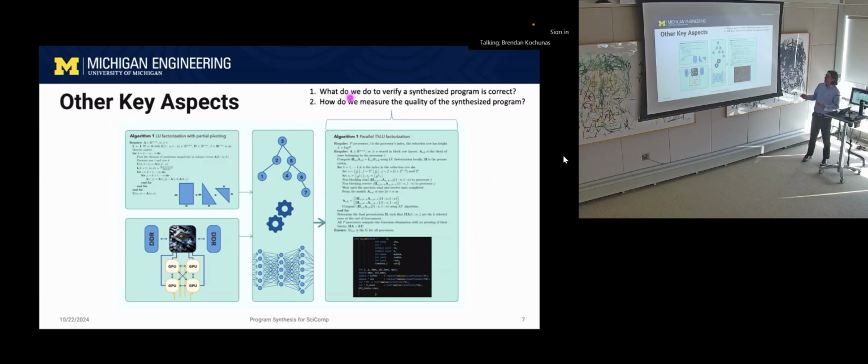Okay, but then the other thing that's kind of new to program synthesis is this notion that we can have multiple correct solutions and they have a different quality. Some solutions are better than others. And so what is the quality that we're trying to measure in our synthesized program, and how do we do that?